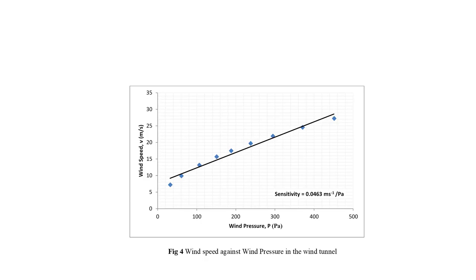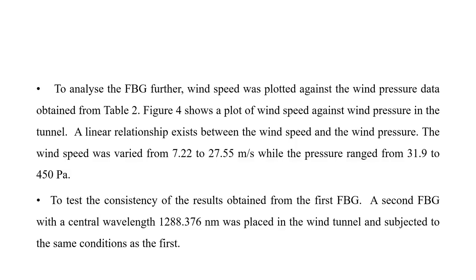Alright, so also a linear relationship exists between the wind speed and the wind pressure. So you can see from the diagram, it gives us a sensitivity of 0.0463 meters per second per Pascal. Alright, so to further analyze the FBG, the wind speed was plotted against the wind pressure data, and figure 4 shows a plot of wind speed against wind pressure in the tunnel. We've discovered a linear relationship exists between them.